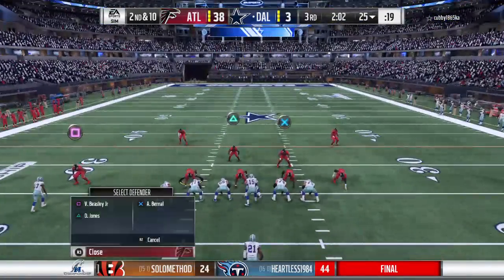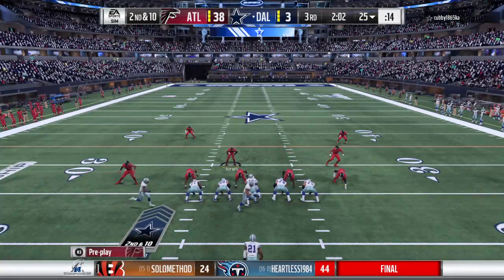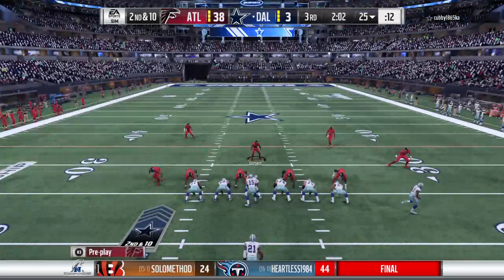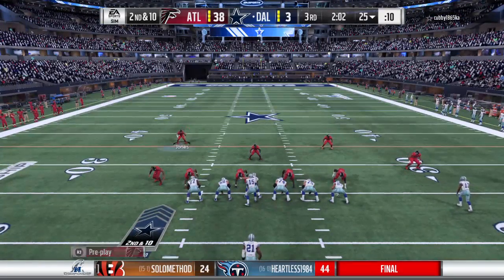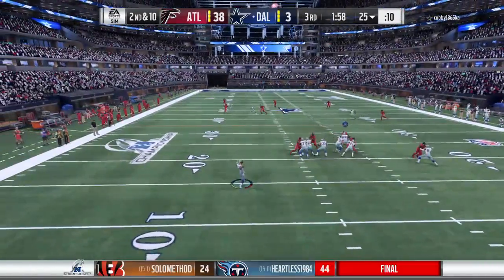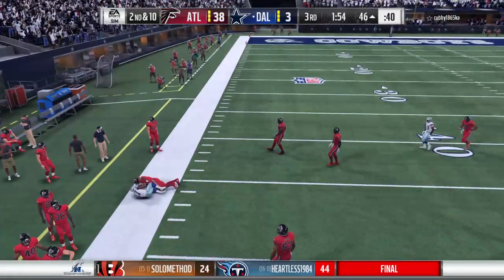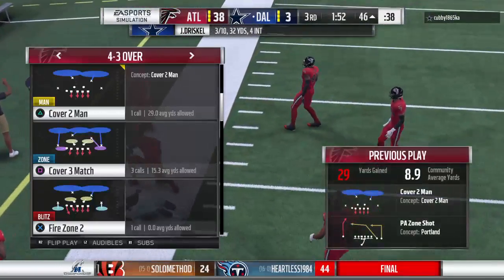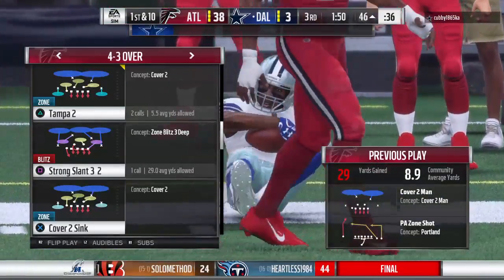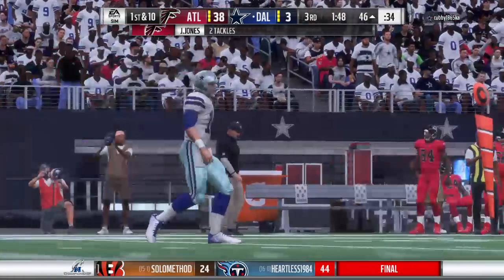Hurry up, here we go. Watch it now. Hurry up. On play action, they'll throw. And he finds a man on the crossing route. And he'll be taken down, but not before he gets into enemy territory. He got 29 yards that time.